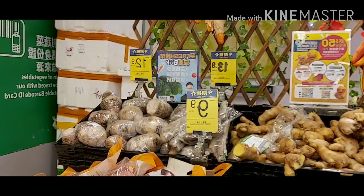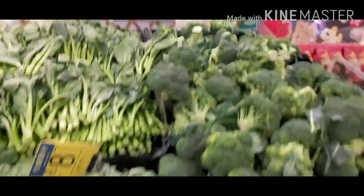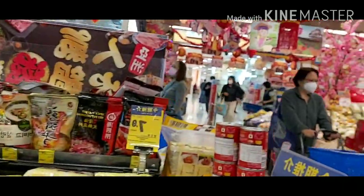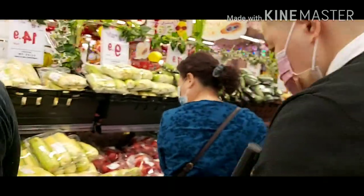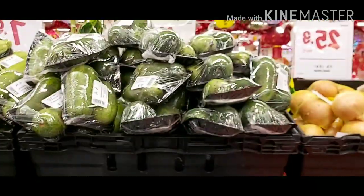rayuti, gabi, potato, peanut, and other kinds. Eggplant here, cherry melon, and onions and potato.